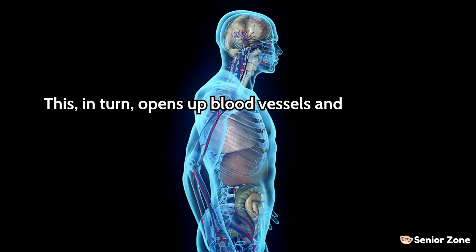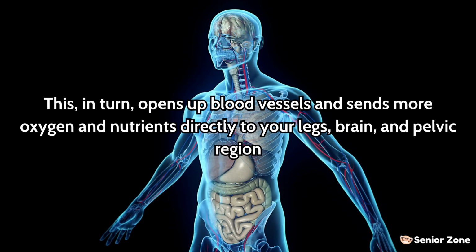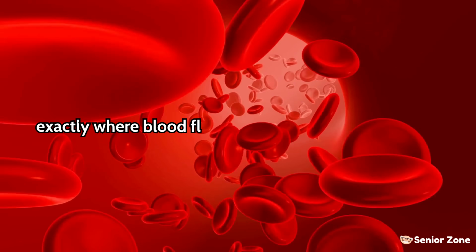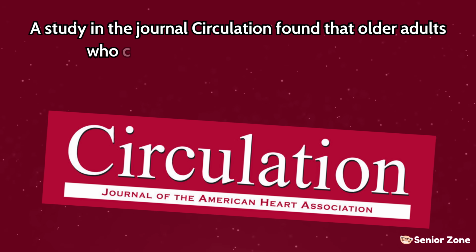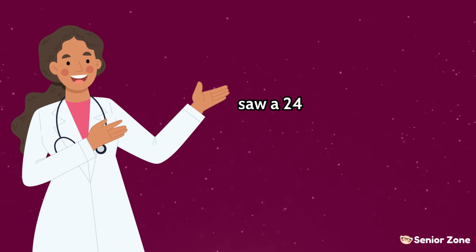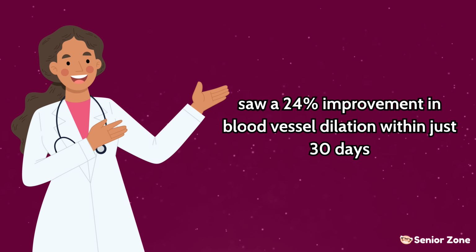This, in turn, opens up blood vessels and sends more oxygen and nutrients directly to your legs, brain, and pelvic region, exactly where blood flow tends to decline after age 60. A study in the journal Circulation found that older adults who consumed high flavanol cacao daily saw a 24% improvement in blood vessel dilation within just 30 days.